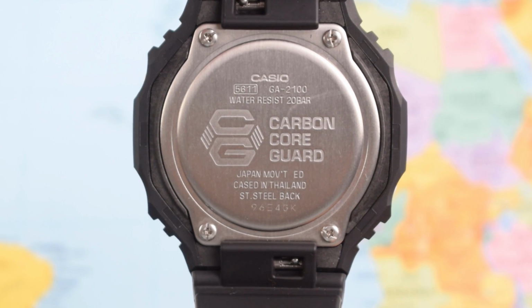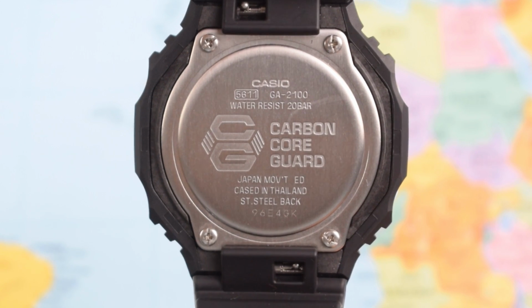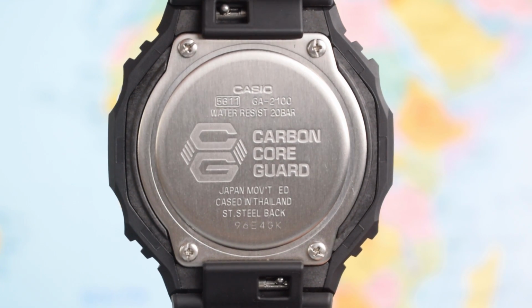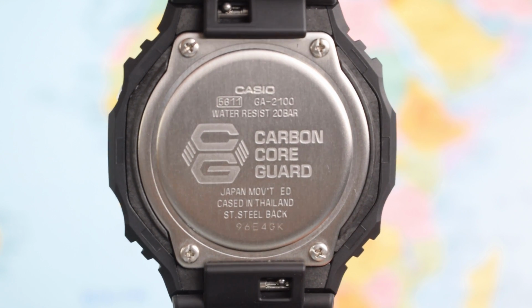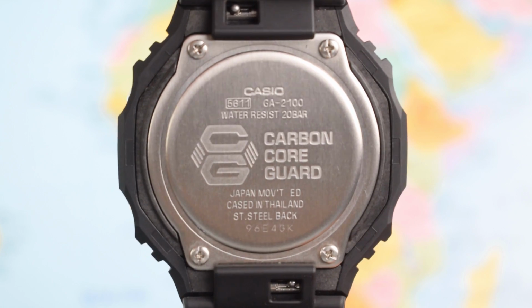You will have noticed, I'm sure though, that it's still the screw-on stainless steel case back rather than the screw-down stainless steel case back that you get with the more expensive metal Gs. You will also have noticed, I'm sure, quick release spring bars. Again, a first for a Casio G-Shock. I assume that they'll be launching a range of bracelets to complement your CasiOak at some point over the course of 2020.